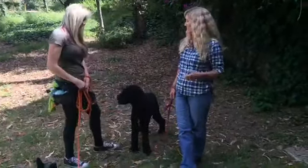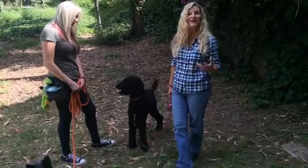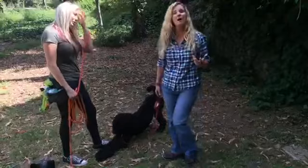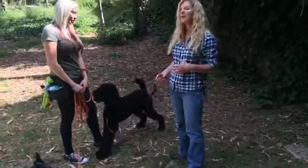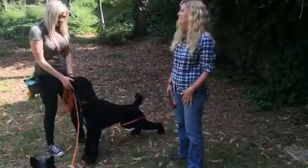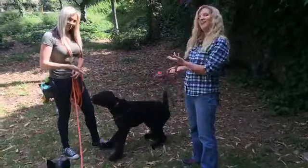Skittles was able to join us, and we talked a little bit about his story. And he had an incident. There was somebody coming behind the bush, and he barked, and it startled him a little bit. And then once he realized he was okay and he was going to be okay, he did that shake-off. And there we go.